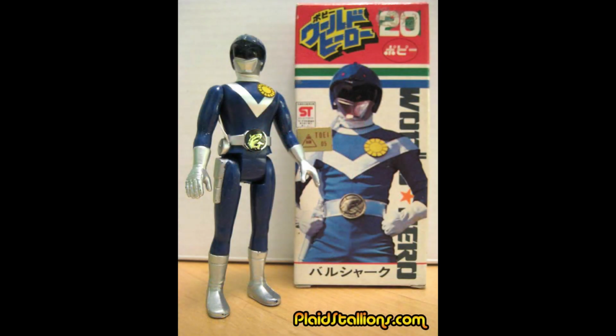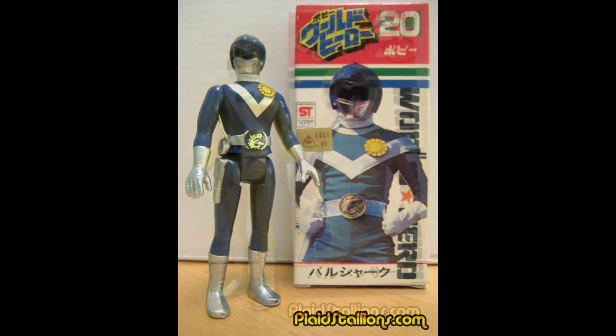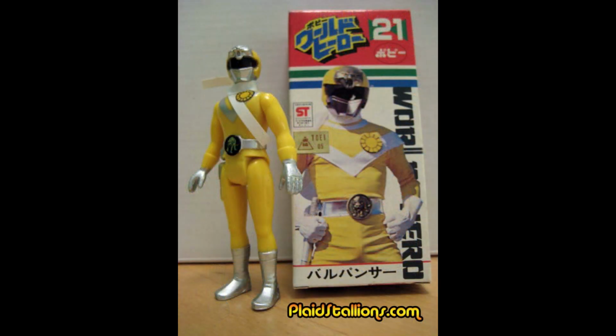Number 20 is Sun Vulcan Blue. These guys are actually pretty tough to find from what I understand. I'm glad I don't collect them, to be perfectly honest with you. And number 21 rounds out the series with Sun Vulcan Yellow. This, to the best of my knowledge, is the last figure in the series.